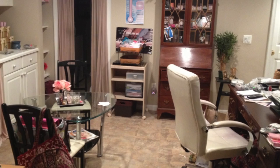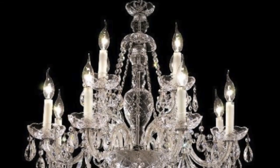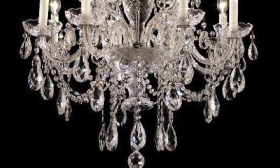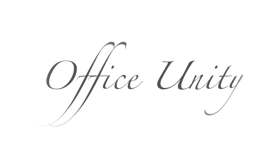So that's what I'm going to share, not as a professional, but as a friend. When I think of a classy, relaxing workspace, I'm thinking light colors such as whites. I'm thinking crystals such as chandeliers. I'm thinking a beautiful workspace with wonderful, beautiful office accessories that function well. And so to start, the first thing, I would say, Joanne, would be office unity.